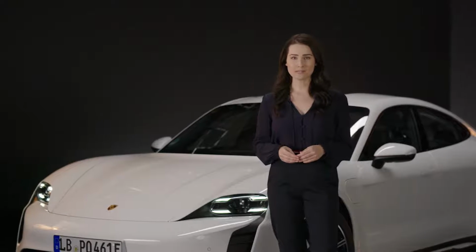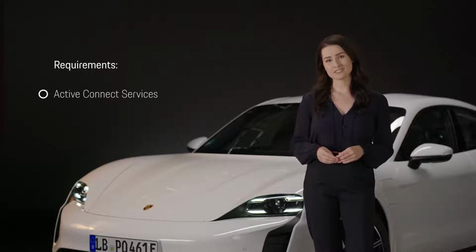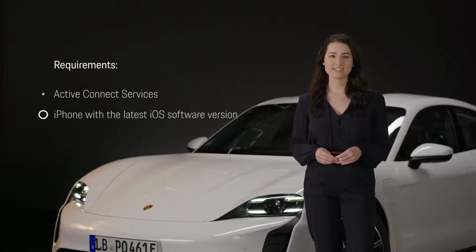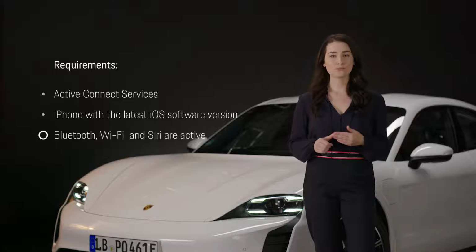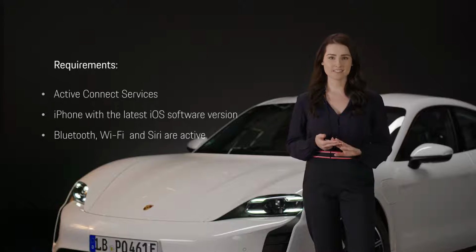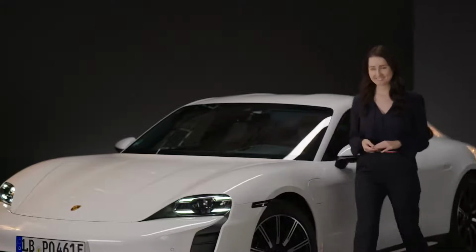To use Apple CarPlay, you need the following: Active Connect Services, an iPhone with the latest iOS software version on it. Make sure that in the settings of your iPhone, Bluetooth, Wi-Fi and Siri are active. Now, let's have a closer look.